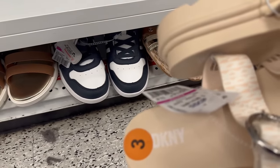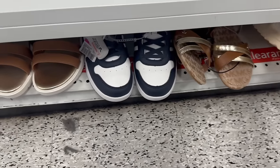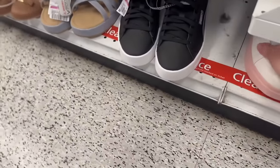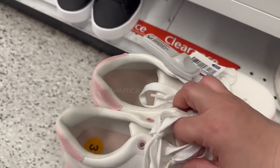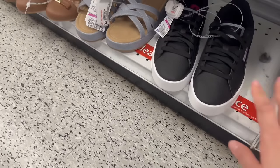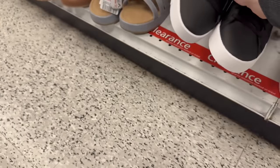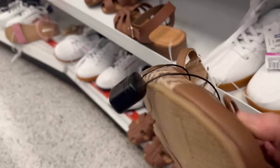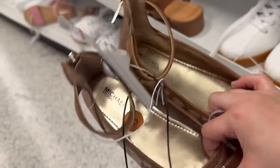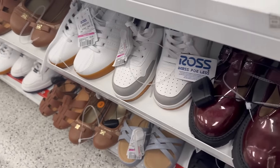You also have these Donna Karan New York for only $16.99. Those are cute. Look at these Nautica ones for only $13.99. You have some more Pumas for $22.99. These are like preteen over here. These are cute for $17.99. Those are cute. So yeah, a lot of shoes that they do have in stock.